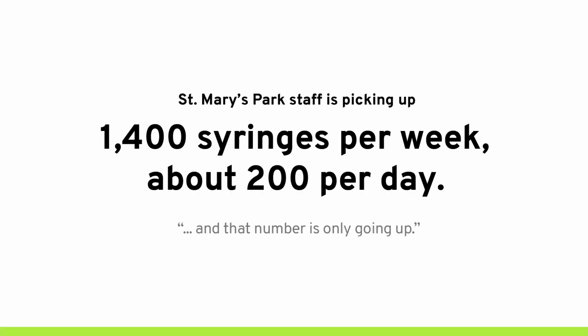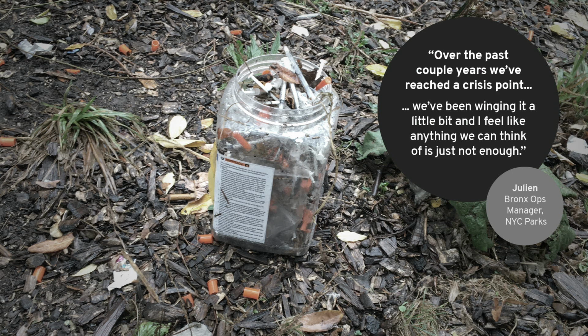To quantify this issue, St. Mary's staff is picking up 1,400 syringes per week, so about 200 syringes per day, and that number is only going up. But the issue is even greater than just St. Mary's Park, where I started my research. At least 13 other public spaces in the South Bronx have been increasingly experiencing this issue over the past 2 years.